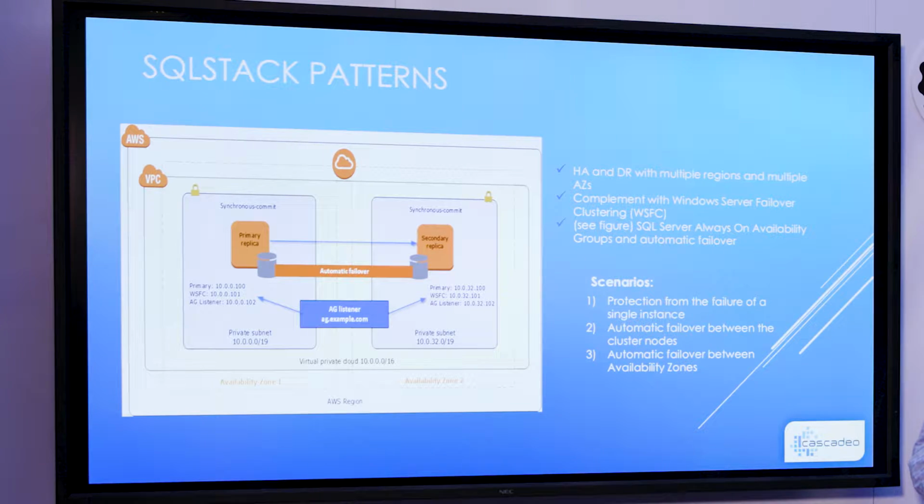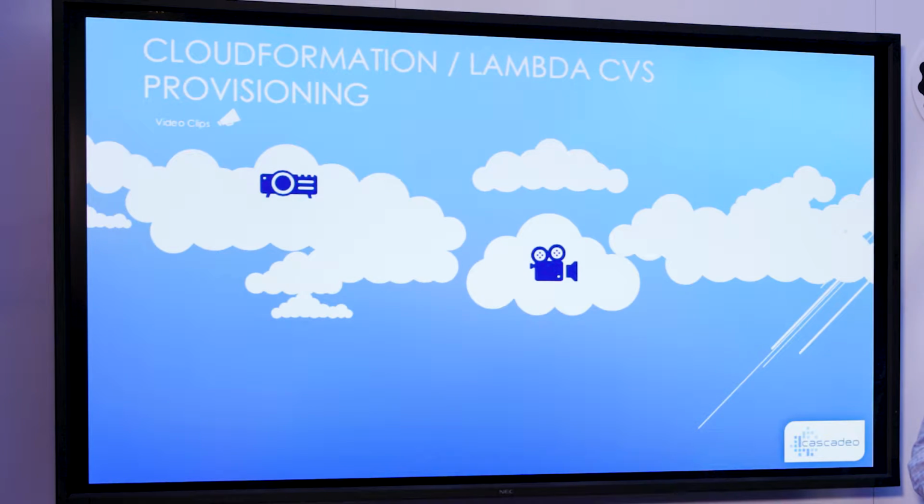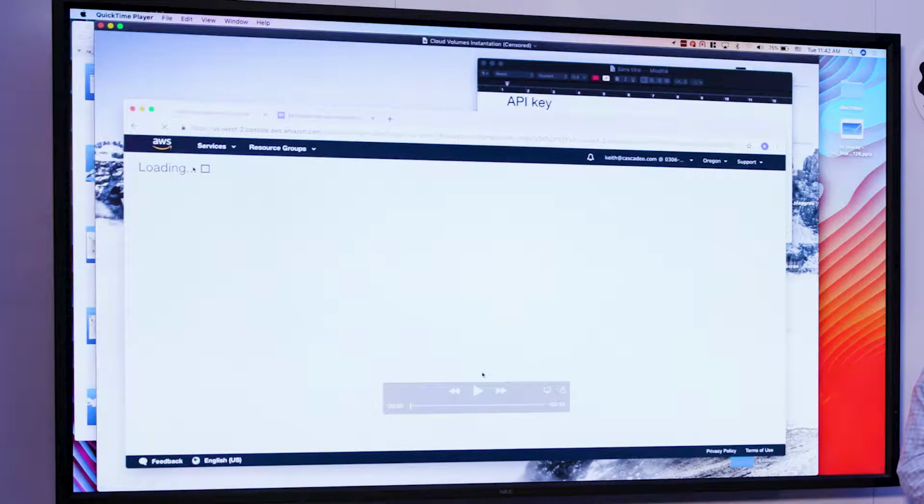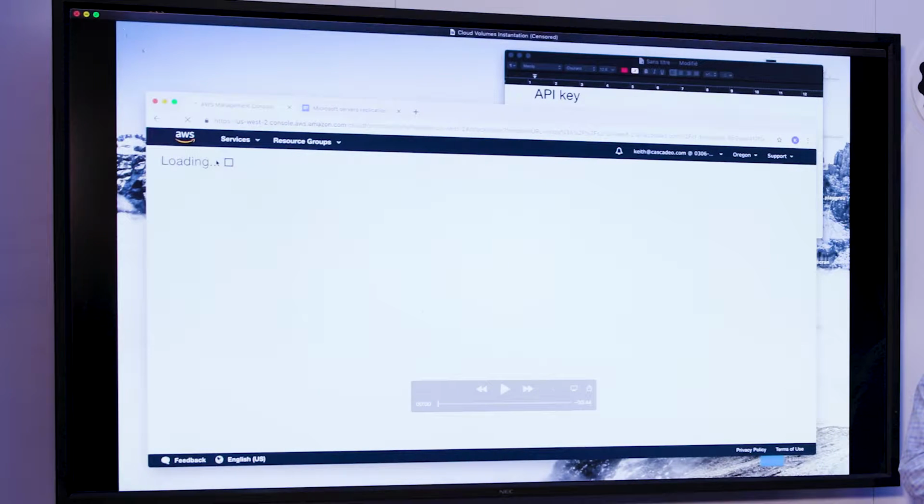So if you're wondering what our SQL deployment looks like, this is the answer. And again, this is all stuff that is available publicly for your reuse. You do not need to go and reinvent any of these wheels. Okay, so now we will show the first of two little video clips here. And again, this is a time-lapse recording of CloudFormation provisioning NetApp CVS in a completely automated fashion. And then in the second video, I'll show us connecting that to Windows SQL Server workloads.